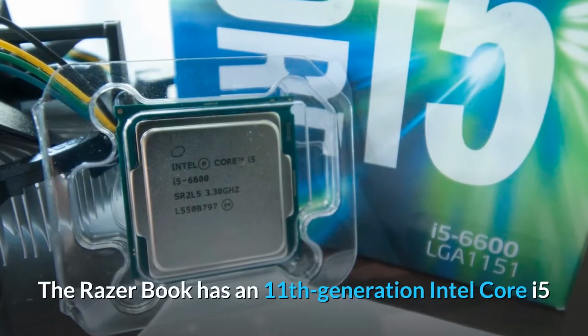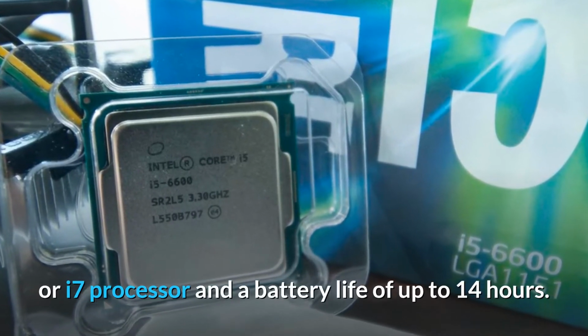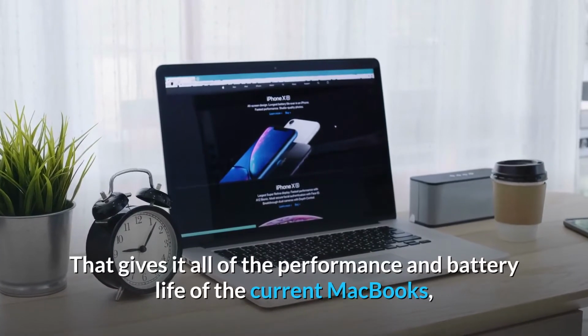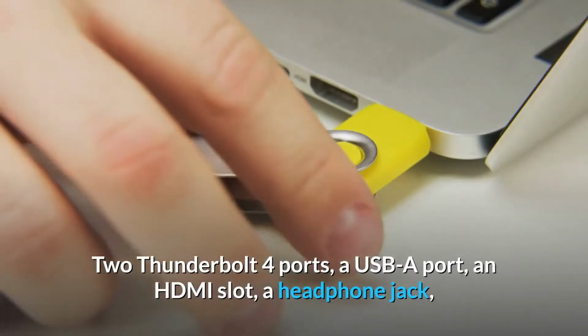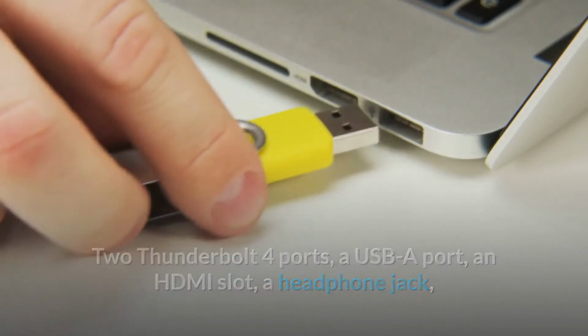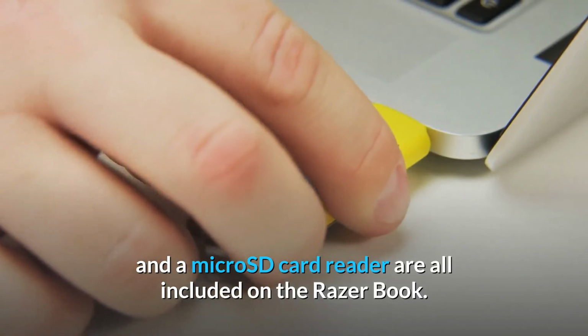The Razer Book has an 11th generation Intel Core i5 or i7 processor and a battery life of up to 14 hours. That gives it all of the performance and battery life of the current MacBooks, but when it comes to ports, the Razer Book beats Apple's offering. 2 Thunderbolt 4 ports, a USB-A port, an HDMI slot, a headphone jack, and a micro SD card reader are all included on the Razer Book.